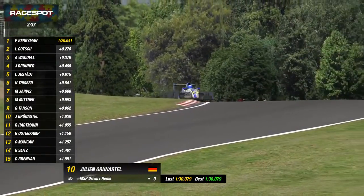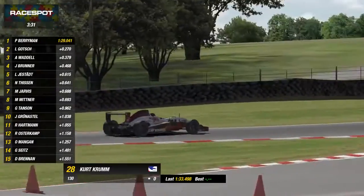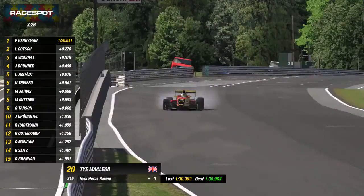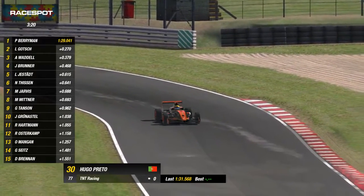Possibly towards the back of the field in 23rd, running Infinity Racing colours, but not the one that you would normally remember, with the Red Bull. But now you can see, drive to the line. Let's see what Ty McLeod can do. A 30.9, it's only good enough for P20. Yeah, and also Hugo Prato, all the way down in P30.